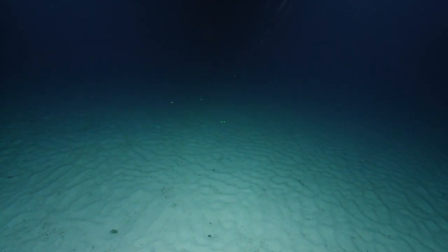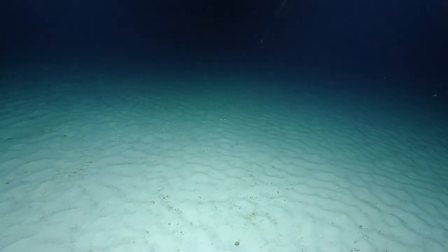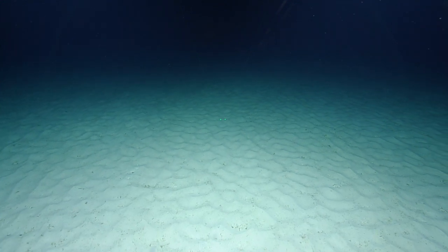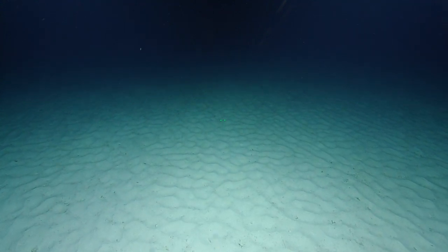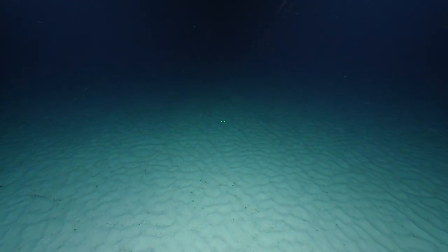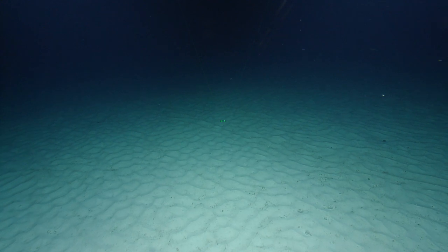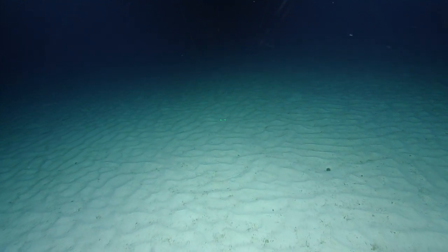Yeah, there's multiple of these depressions. They have to be some sort of something sticking around in there. Pretty sandy. It is very sedimenty. Sandy, sedimenty, same thing.